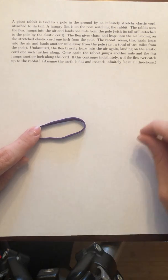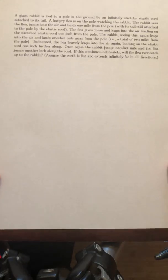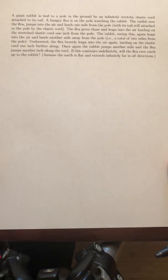And so then the rabbit jumps another mile, and then the flea jumps another inch, and then another mile, and another inch. So it appears that the rabbit is just getting farther and farther away from the flea, right? It doesn't look like the flea is ever gonna catch up to the rabbit, right? Well, that would be the case if the rabbit was not on this elastic rubber band, and the elasticity of the rubber band is key. So I'm going to try to illustrate to you why the elasticity is key.